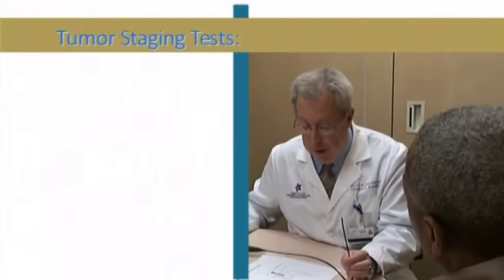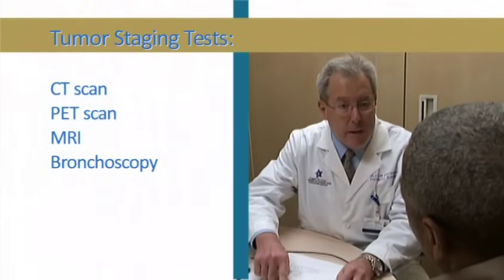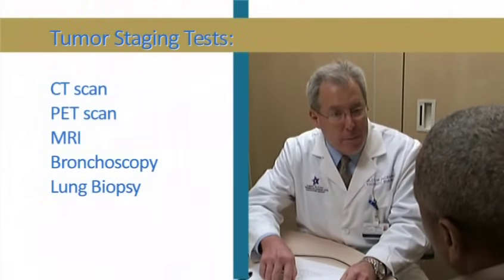First thing I'm going to do is look down the windpipe with a small scope. This scope would go down your windpipe and out into the lung and allow me to look at the anatomy of the lung. And occasionally I can get all the way out to this tumor and take some samples.